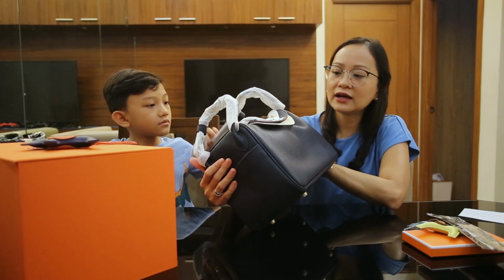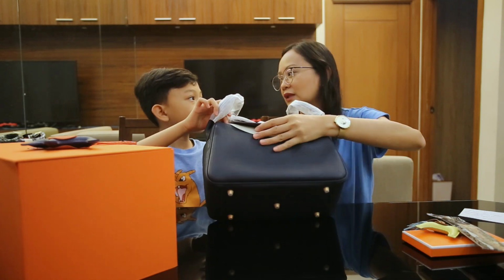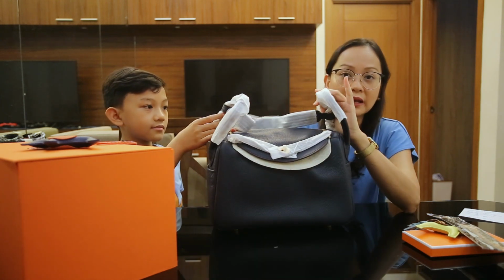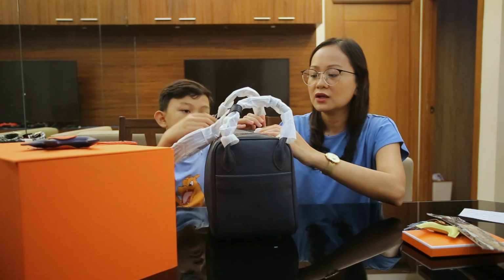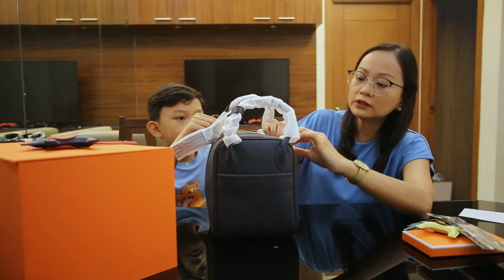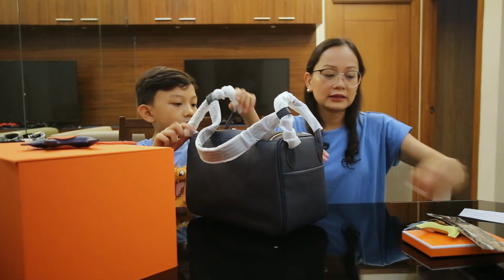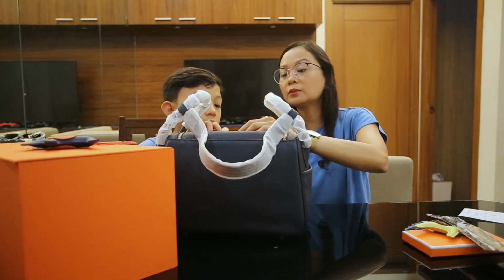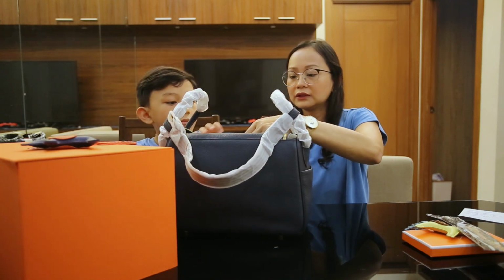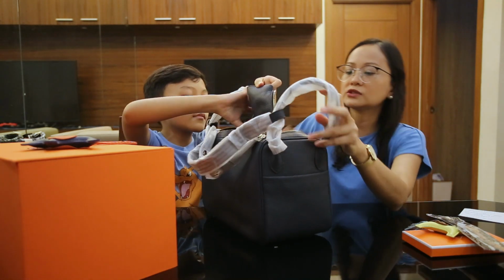This is it. I think this is a model similar to the Hermes Lindy. What they do is it doesn't have any branding, so it's not like a class A bag. If you're like me and you want a certain model of branded bag but without the branding, and the leather quality is still good, I highly recommend them because their craftsmanship is good. They also ship worldwide, so they're not only here in the Philippines.